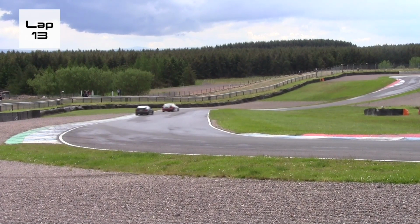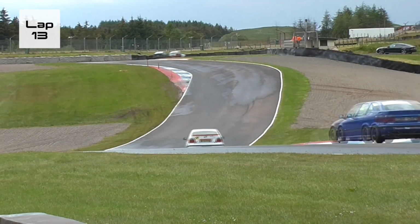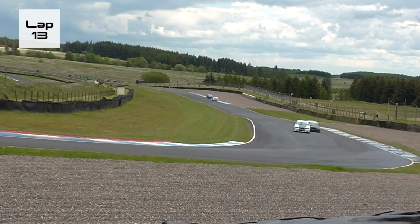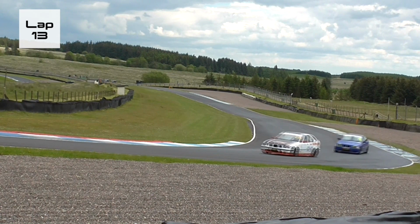Prince third and Sutherland currently in fourth place as they go through the chicane. Sutherland closes massively going through the chicane. He could have a run up the back straight in towards Clark's here. And that's exactly what's happening. There's a defend from Prince. Prince will be lame on the exit off the corner. And if that's the case, Sutherland could have an opportunity to get through on the way in towards the hairpin.